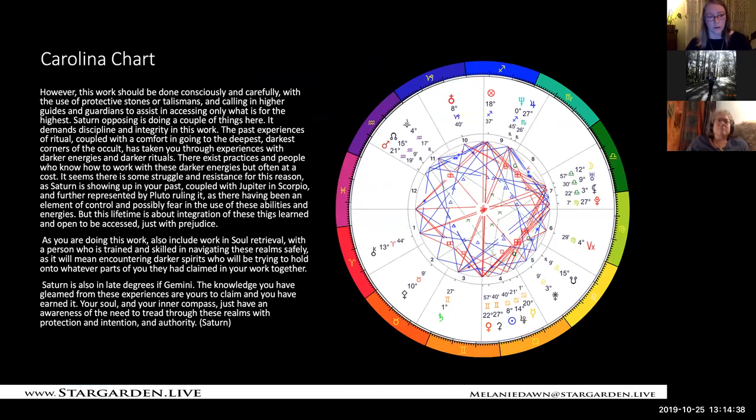Saturn is also in late degrees of Gemini. The knowledge you have gleaned from these experiences are yours to claim, and you have earned it. Your soul and your inner compass just have an awareness of the need to tread through these realms with protection and intention and authority. So Saturn is authority. So Saturn, Melanie, so Saturn is on early degree of Gemini. Yeah, but it's aspecting it, you know. It's in opposition to it.